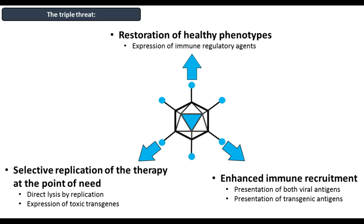We can restore healthy phenotypes by targeting those immuno-oncology targets. We can go for selective replication of the therapy at the point of need by using tumor-specific promoters and the virus's innate preference for cancer cells. And we can also express toxic transgenes. Then we can go for enhanced immune recruitment as well, both relying on the virus's own nature as a foreign pathogen, so it's going to present viral antigens on MHC, but also we can bring in transgenic antigens to further recruit the immune system.